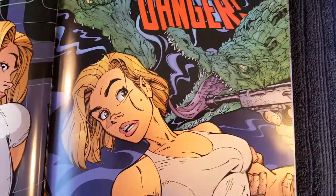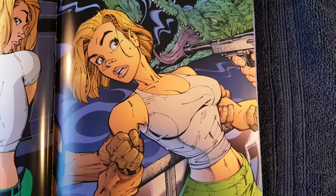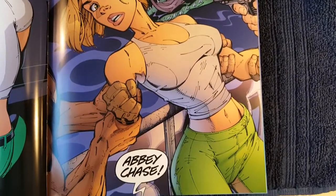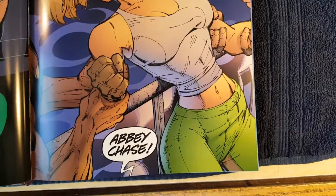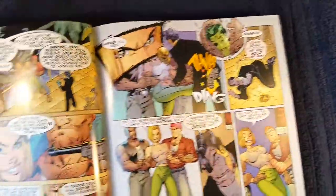The gun's pointing at her. She looks like she's in distress, but it's not over the top. And then we've got someone off camera saying Abby Chase. All right, so let's go to the next page.